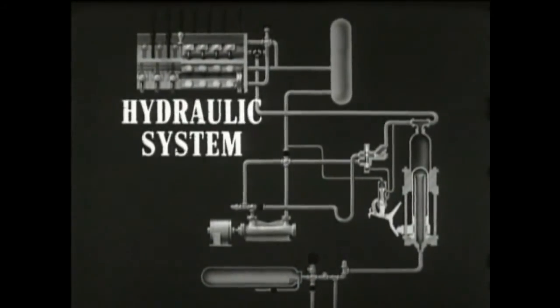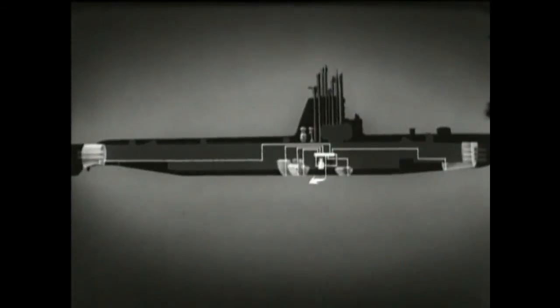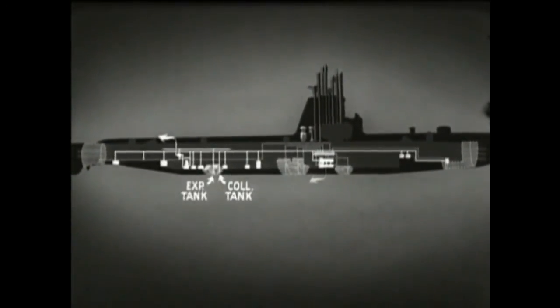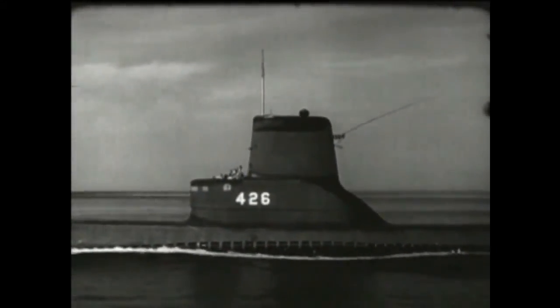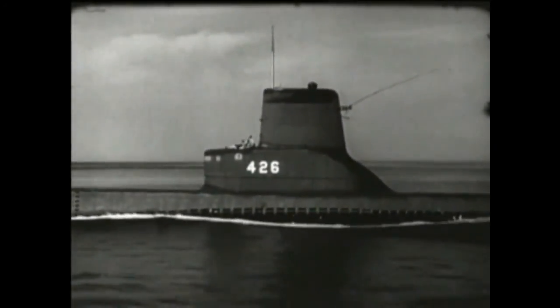The hydraulic system operates main vents, valves, and other hydraulic gear throughout the ship. The trim system is used primarily to distribute weight in the boat for fore and aft trim or overall buoyancy. The drain system is used primarily for pumping bilges. The construction of the modern submarine employs the latest developments in science and engineering to make it a formidable weapon against the enemy.